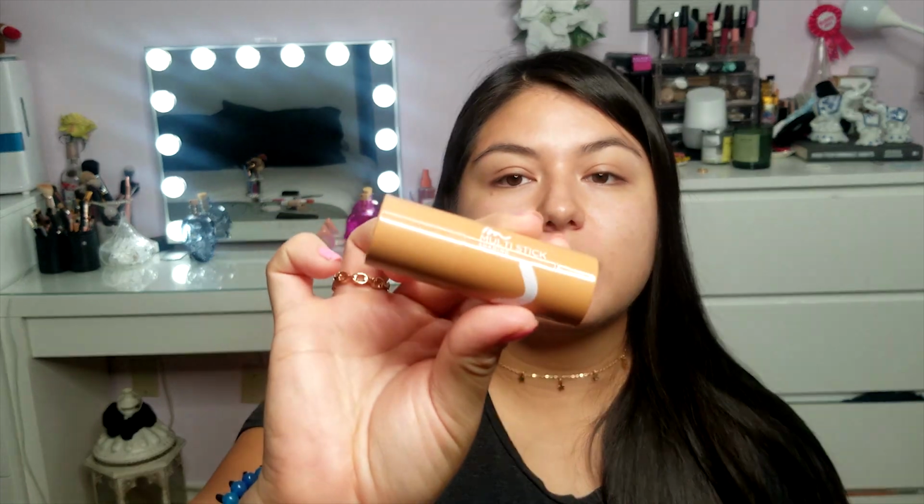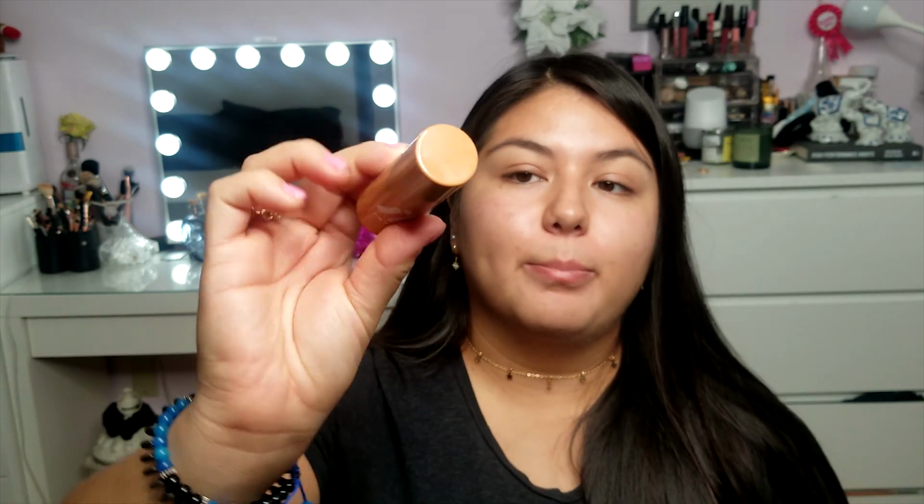And I got a bronzing stick. This is the multi-stick shading. That's what it looks like. They did have a few shades. I think that's the only thing with Korean beauty, they don't have a lot of range of shades, so that's the only complaint that I would have.